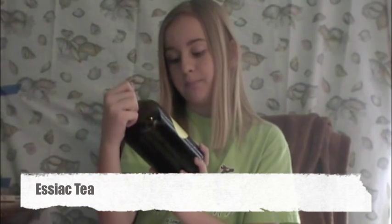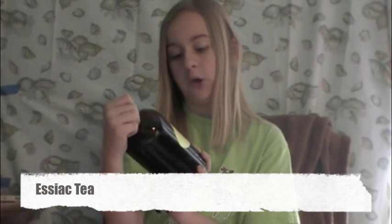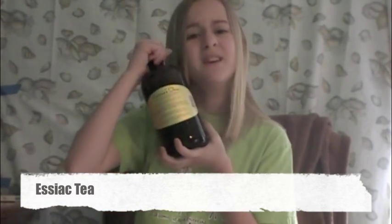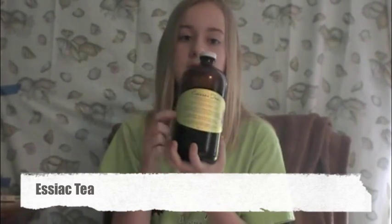So yeah, it's burdock root, Turkey rhubarb root, slippery elm bark, and sheep sorrel. So, you know, not too appealing, but we actually mix it with one part water and one part of this. If you want me to make a video on how to prepare Essiac tea for you, let me know.